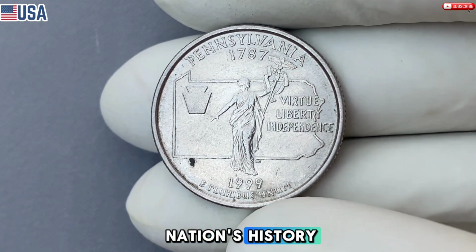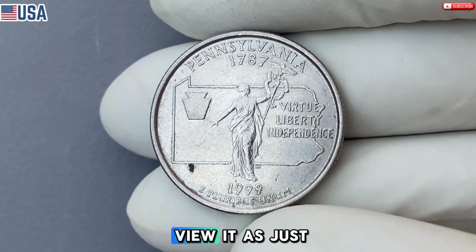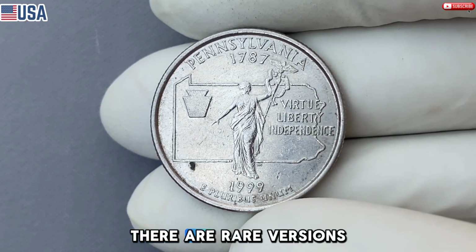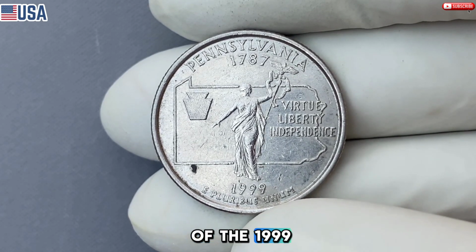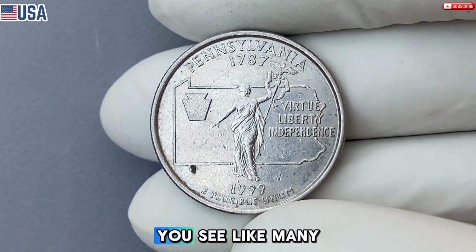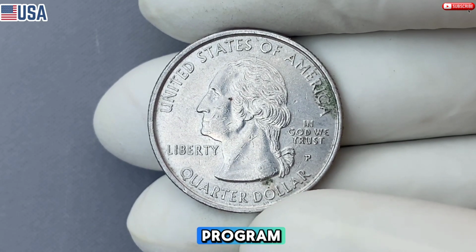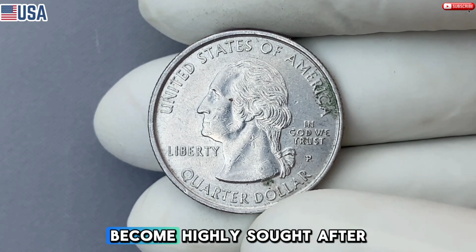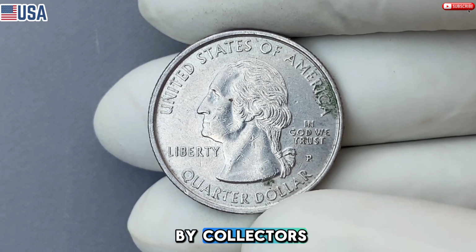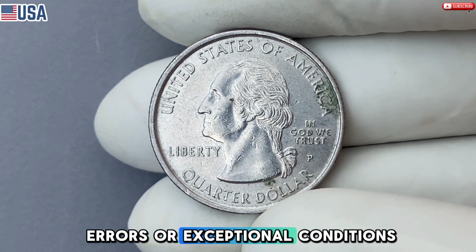So, this quarter is not just a piece of currency, but a reflection of the state's significant contribution to the nation's history. What makes this quarter even more interesting is that while most people would view it as just another coin, there are rare versions of the 1999 Pennsylvania State Quarter that are worth far more than its face value. You see, like many coins released as part of the 50 State Quarters program, some Pennsylvania quarters have become highly sought after by collectors due to certain characteristics, such as rare minting errors or exceptional conditions.